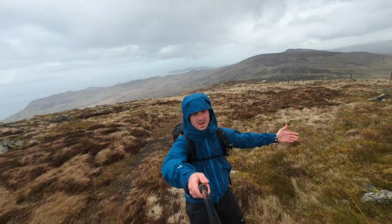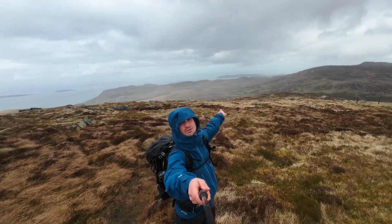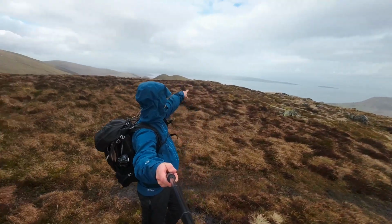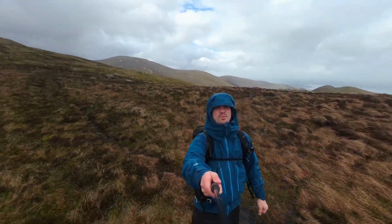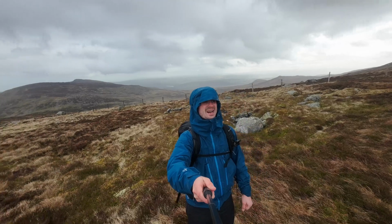So we're now at the top of Drosgl. I mean, you can see the Great Orme just behind me. You've got Anglesey just behind. But the weather is an absolute nightmare now. And it's just kicked in.